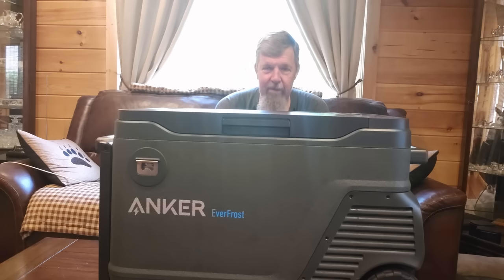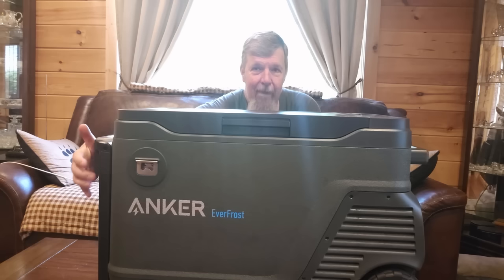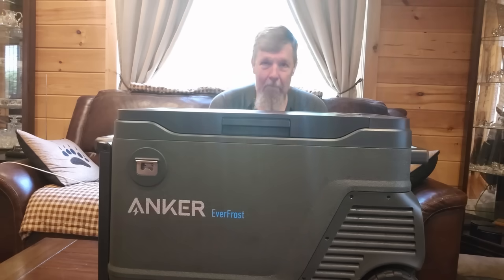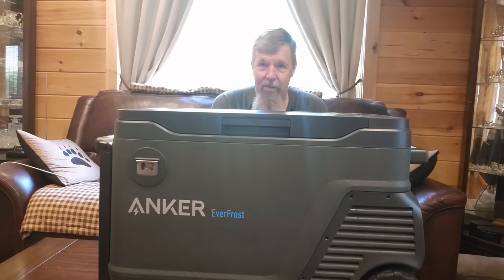Other nice little features this thing has. I don't know if you can see it right up here in front. Oh, if I can reach it. There you go. That's a bottle opener. You want to take this out to the beach, to a picnic, or whatever it is. There's your bottle opener for the can of soda, can of beer, or bottle of beer, whatever you got. There you go. You're all set.